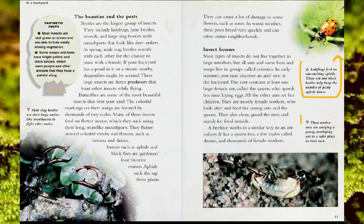And then this photo caption is about the ants. These worker ants are carrying a young, developing ant to a safer place in their nest.